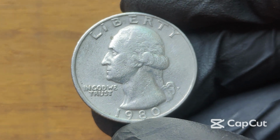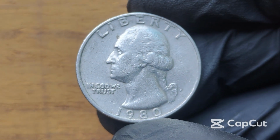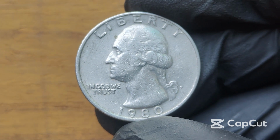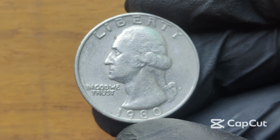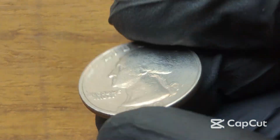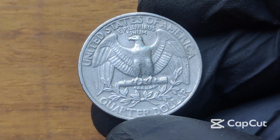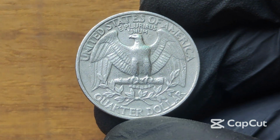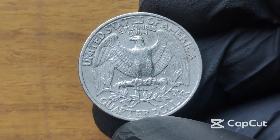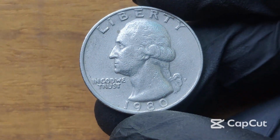So, what should you do if you find a rare 1980 P quarter or think you might have one? Don't spend it. Keep it safe in a protective holder. Avoid cleaning it. Cleaning can reduce value. Get a professional opinion from a trusted coin dealer or grader. Research the current market prices. They fluctuate, but rare coins hold their value well. Consider selling through an auction house or a reputable dealer to get the best price.